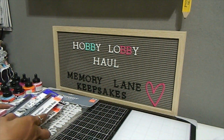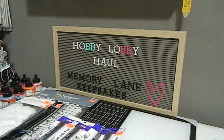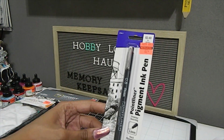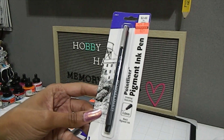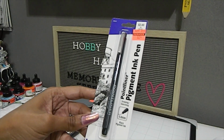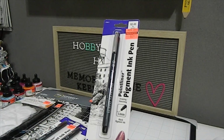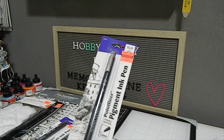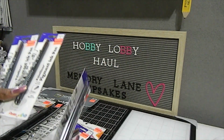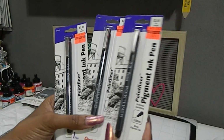Now I picked up some markers, so I found a great amount. These happen to be actually the pigment ink pens, and all of these were 62 cents a piece, and this particular one right here is 0.8 millimeter. I like these because these are great for drawing and outlining, and I do a lot of that, as well as my daughter Jasmine. So I was able to find 3 of these, and Aaliyah, she loves to draw as well, so this was perfect. Those are all the same size, so I got those.